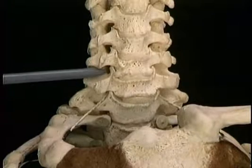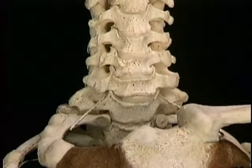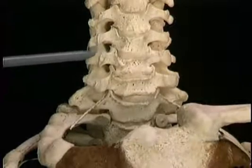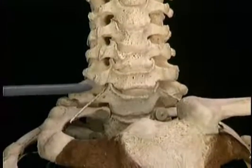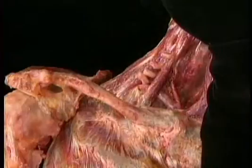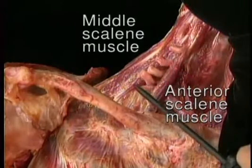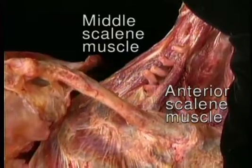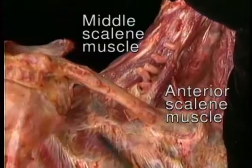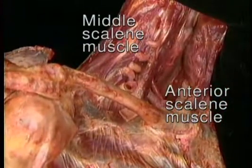Emerge here, between the transverse processes. The spinal nerves that we're concerned with are numbered C5, C6, C7, C8, and T1. These two landmark muscles, the anterior scalene and the middle scalene, which are attached to the first rib here and here, guard the exit of these vital structures.